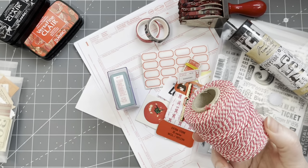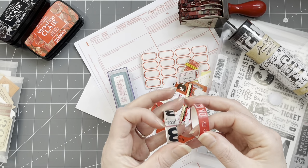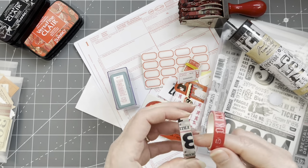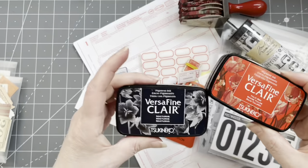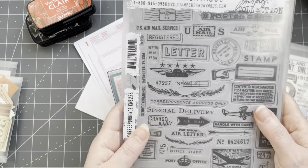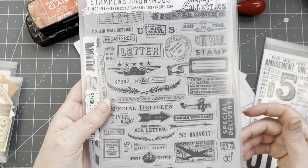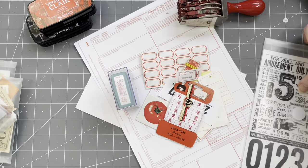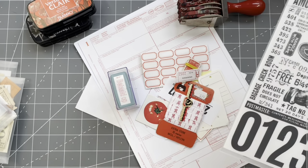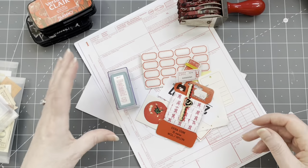Then I have some baker's twine, red baker's twine. I found two of these washi tapes. These are from the Elizabeth Craft Designs Reminiscence set. Red and red and black. I'm going to be stamping in red and black. For stamps, I'm using, well, correspondence, because it's going to be sort of correspondency. Yeah, so I'm thinking this one. I also took out the eccentric rub-ons because I want to rub on one of the windows. Yeah, so I'm going to use this.